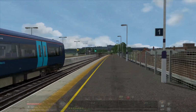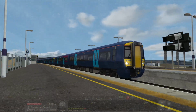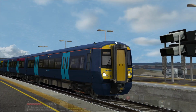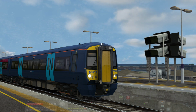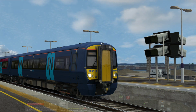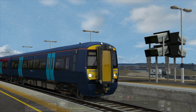Right. Let's watch this train depart, shall we? Let's stand here. I'm going to watch it depart in silence, I think. I think that's what we'll do today. We'll watch it depart in silence. That's fun. Just to capture the essence of Rochester, because you've got the river over there and all that jazz. It'll be good. I might talk quietly. We'll see. Come on then. Let's get going. There we go. The score's looking good. Doors are shut. And off we go.